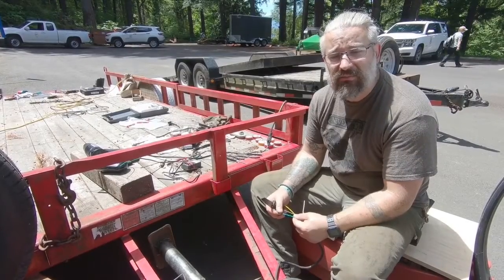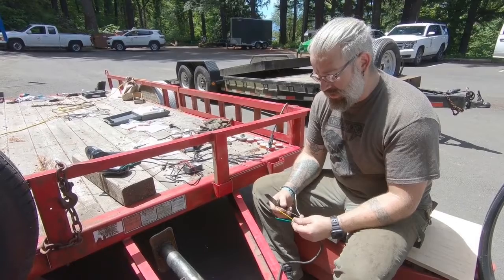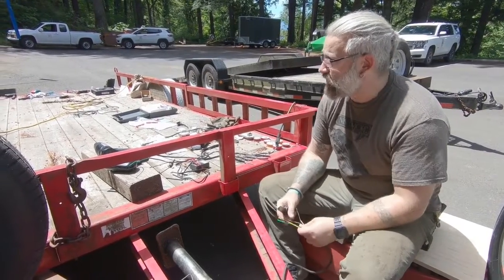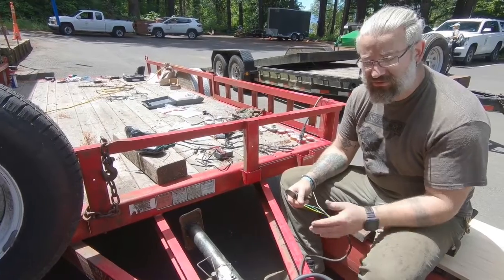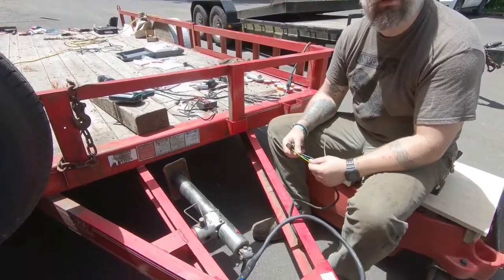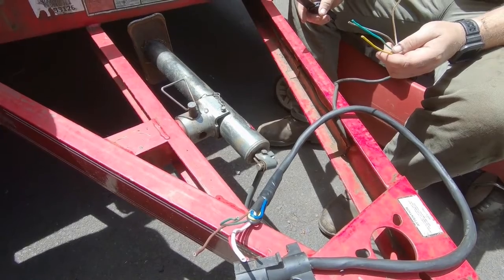Position is maintenance, so I will be doing that for this season. And currently, I'm working on this trailer, and we've got a little bit of troubleshooting to do. Plus, we're also updating our wiring and our plugs. So that is what we are doing right now.